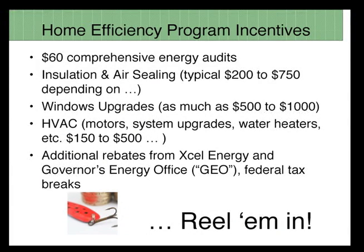And there's quite a range of incentives for the various kinds of things you might want to do with your home, starting with the $60 audit. In the area of insulating and tightening up your home, several hundred dollars or more is often available, depending on the kind of window upgrades you might choose. Heating, ventilating, air conditioning upgrades, fairly substantial amounts. And then in many cases, the gentleman mentioned Xcel energy audit or energy rebates.